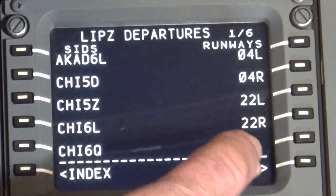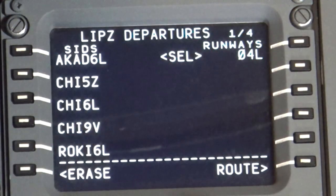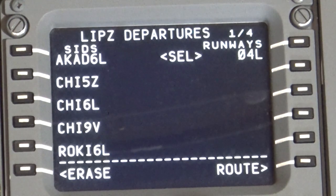Right, so we're going to go 4 left. I'll put 4 left in there.